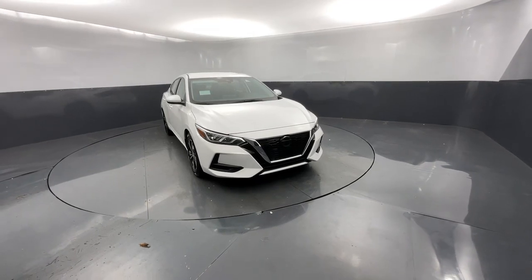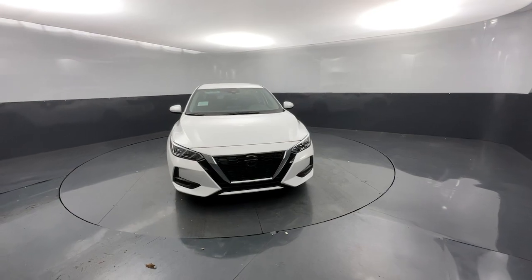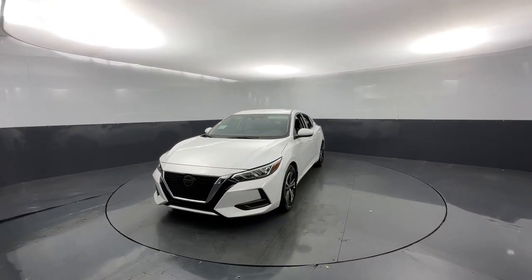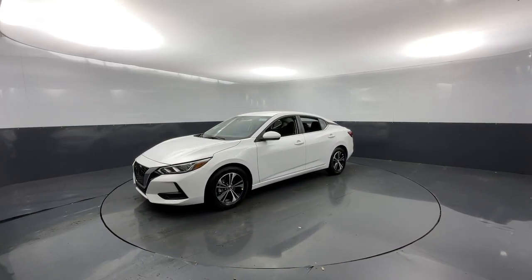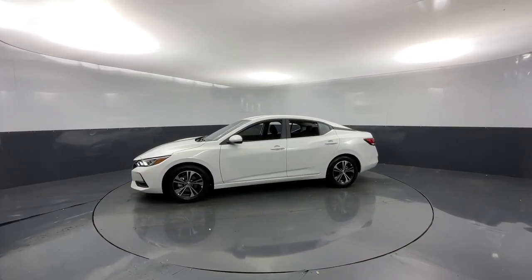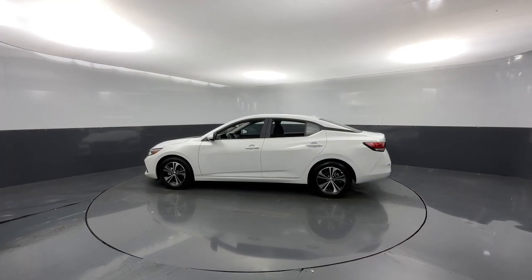Take a moment to check out the 2022 Nissan Sentra. Comfort, convenience, safety, and fun are all yours in the sleek and spirited Sentra. This midsize four-door with modern flair delivers a roomy interior with plenty of creature comforts and thoughtful storage solutions. A suite of standard driver assist safety tech and an unmistakably sporty ride.